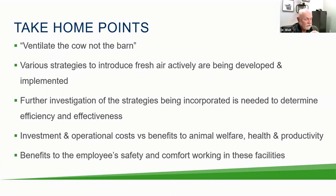So we want to make sure that whatever we're doing is focused on her well-being, productivity, and welfare. And again, there are various different strategies being tried, and it'll be interesting to see how those shake out, both in terms of the effects from the cow's point of view, as well as what the market says as to whether these adoptions are a good idea or not. So a lot of these need some further investigation, again, for their efficiency and effectiveness. And then, as I said, you have to look at the investment and operational cost versus the benefits to both the animals and the employees in the facilities.